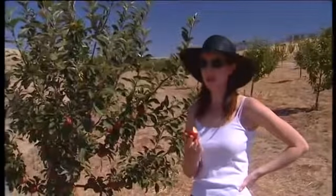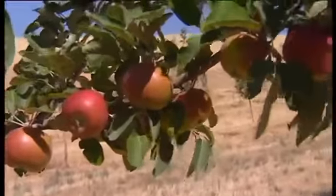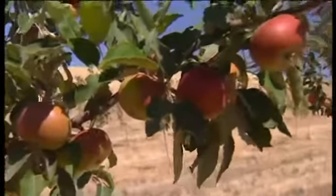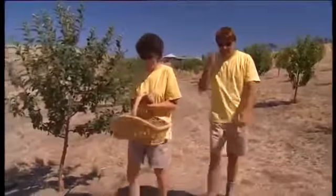There's nothing quite as tasty as a fresh apple picked straight from the tree. But apples are the last thing we expected to find growing in Burra. In fact, there's a whole orchard here with over 70 varieties of apples, all grown for a very special purpose. Because there's a lot more that you can do with apples than simply eat them.